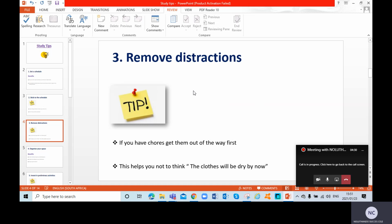So study tip number three is to remove distractions. So what I mean about this is if you know that you have chores that you need to finish first, rather finish your chores first before you get to the studying, because let's just say you have some washing to do. While you are studying, you'll be thinking, oh my gosh, my clothes would be dry by now. So your mind will be shifted from your studying and you will be thinking about the dirty clothes that could be clean and dry by now.